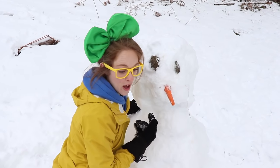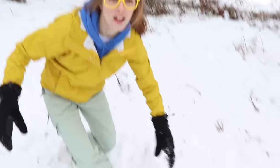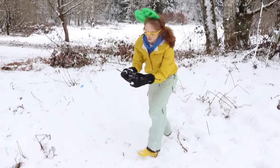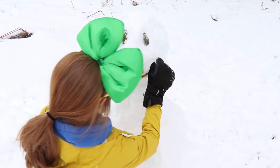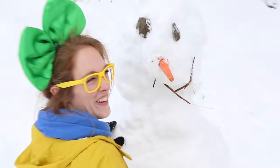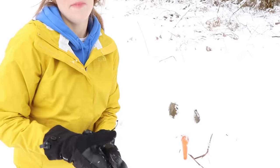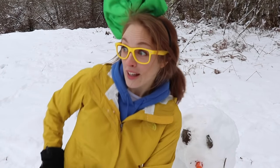Well, now we need a mouth. Let's try to look for a stick or something. You gotta hunt and get creative. Ooh. Oh, this might work. Let's try this. Okay. Oh, don't go anywhere, snowman. Look at our silly snowman. Oh boy, making a snowman can be kind of tricky, depending on the texture of the snow. Oh boy, look out, get out of the way!